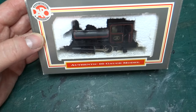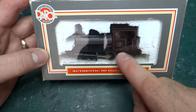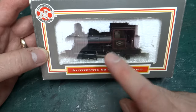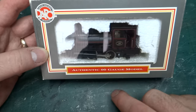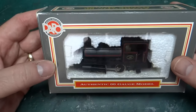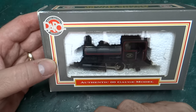Now, this model has been made by numerous companies over the years. This is a Dapol branded one. The tooling now belongs to Hornby, and they still sell this in numerous liveries, often British Railways black and other things. But there were, at one point at least, a fairly small number, I think you don't see these come up very often, done in the Lancashire and Yorkshire Railway livery. This is just the standard one. There were a couple of really special, very limited edition ones that had more historical features.